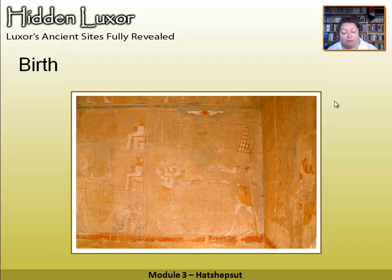And there's a lot more to the scenes, but honestly, they're even worse to try and photograph. So I've just concentrated on this last one, where Thoth is announcing to Amun, you've had a baby pharaoh. And so Hatshepsut's been delivered of her mum. It's all been exactly as the god Amun wanted, and Thoth is reporting back. So that's the birth colonnade.